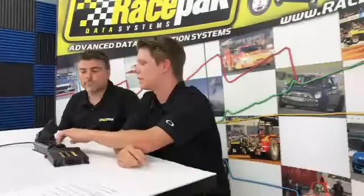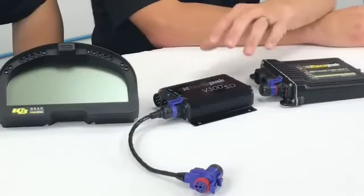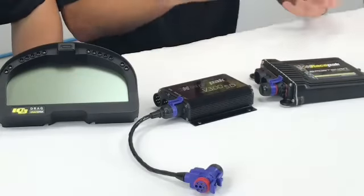Now when it comes to the V300 SD, that's a little bit different. These things pack so much punch. We basically custom make these for you. So whether you purchase it from us or a dealer, you call us, we basically build the system for you, make your own configuration file. It has your own licensing keys.